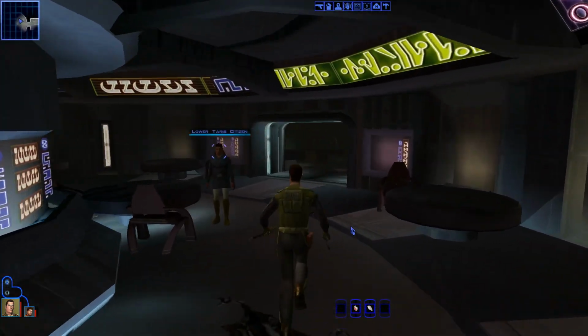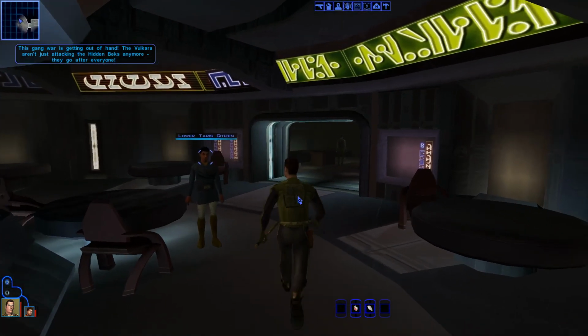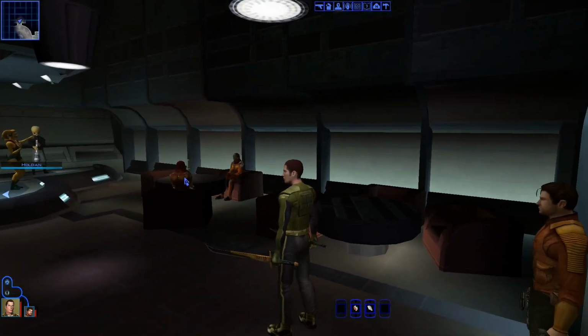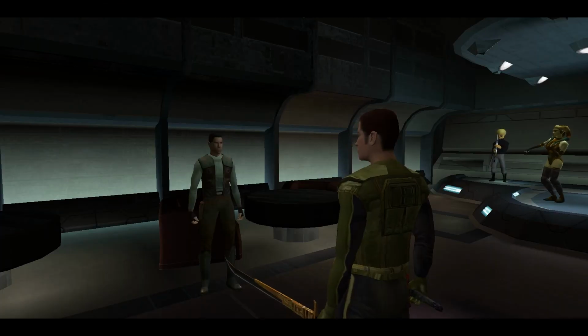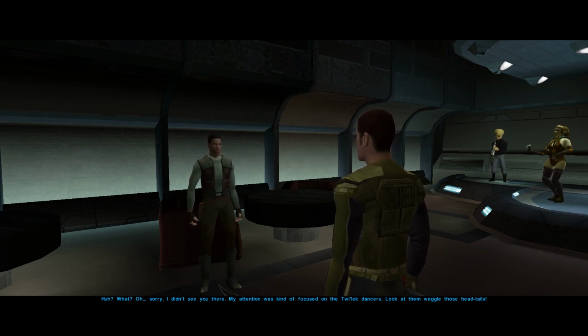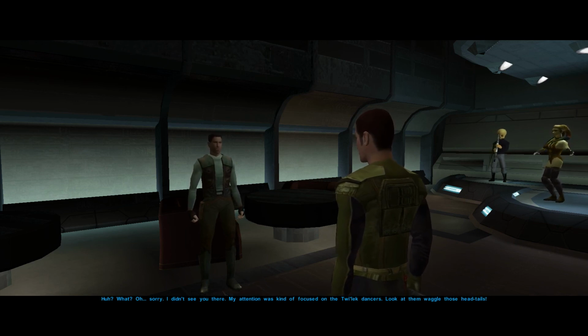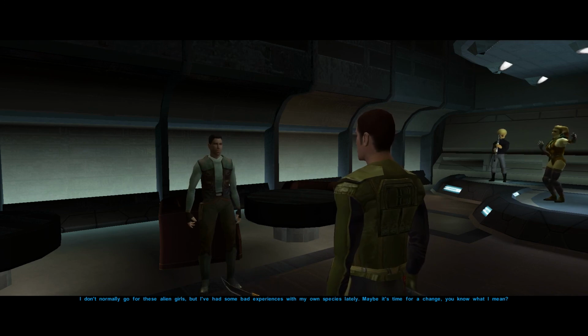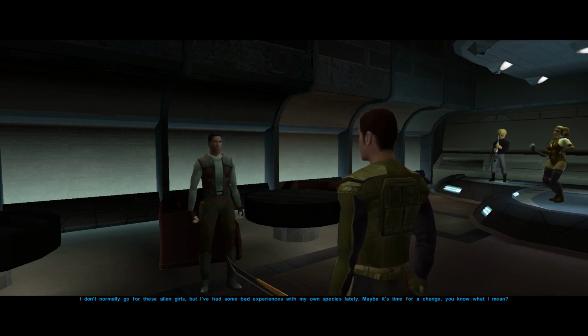Who we got around here? Lower Taris. This gang war's getting out of hand. Vulkars aren't just attacking the Hidden Beks anymore. They go after everyone. Huh? What? Oh, sorry. I didn't see you there. My attention was kind of focused on the Twi'lek dancers. Look at them waggle those head tails. I don't normally go for these alien girls, but I've had some bad experiences with my own species lately. Maybe it's time for a change. Know what I mean?